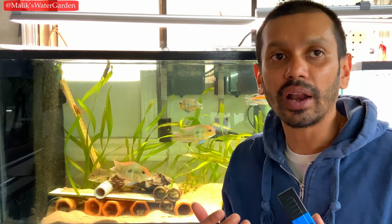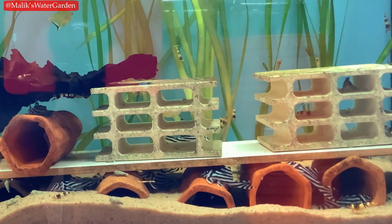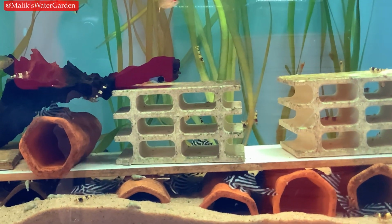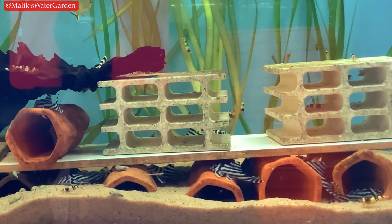They're not going to have bacterial infections. They're not going to have digestive issues. They're not going to die an untimely death. They're going to be stronger because their immune system is high and strong. So anytime they do get stressed, they have a good chance of recovering because their immune system is high up there.